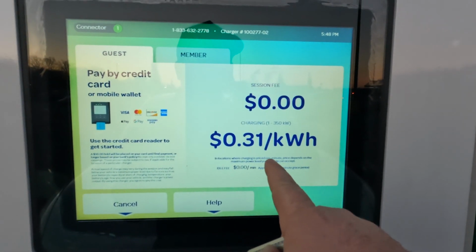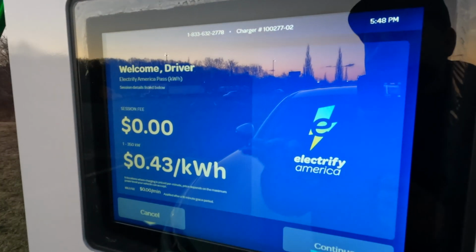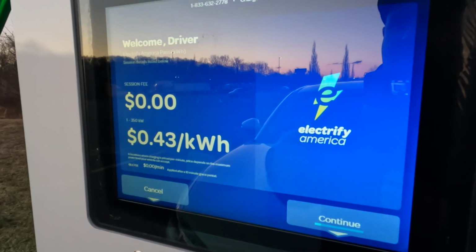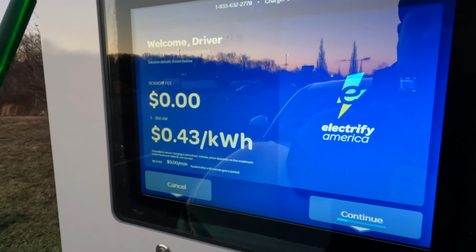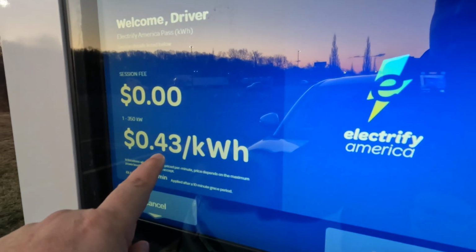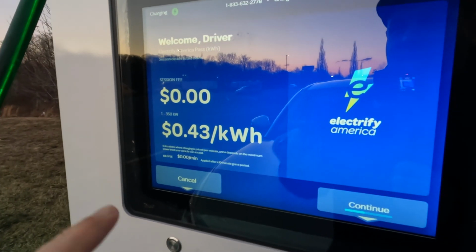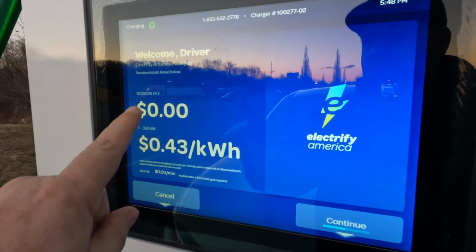At a rate of 31 cents per kilowatt hour. Now this is gonna be so. Wait a minute, what just happened here? You guys saw that. It said 31 cents per kilowatt hour before. Now it's saying it's at 43 cents per kilowatt hour. That's a bunch of crap. That's called bait and switch. What is going on, Electrify America?